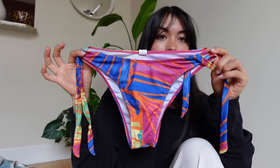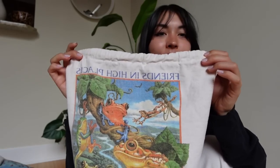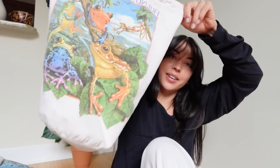Then I found these cute little swim bottoms. And then the last accessory, I just thought this little frog painting was so cute, so I just bought it. It's like a backpack. I might cut out the graphic and put it on something, but I don't know, I just thought it was cute.